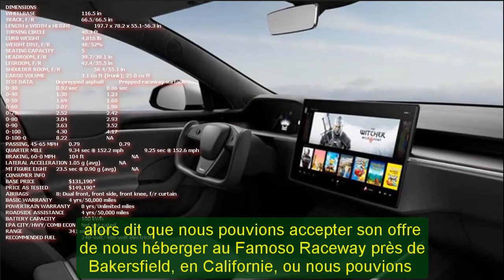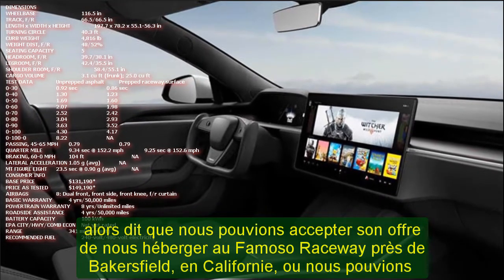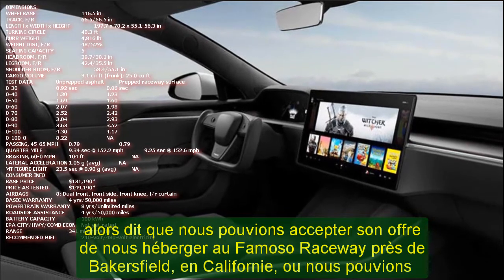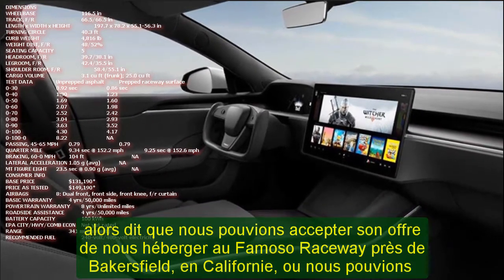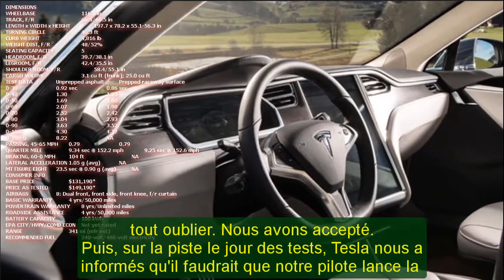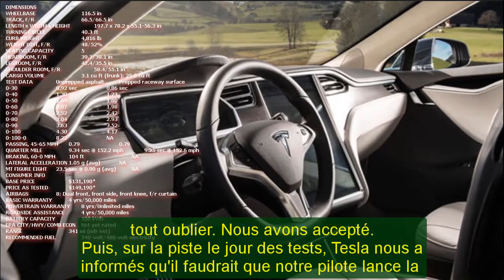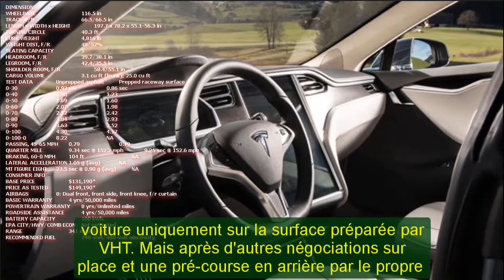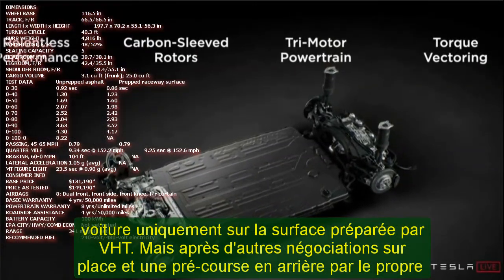The reworked sheet metal features subtly flared fenders designed to accommodate wider wheels and tires. The wheels now measure 9.5 inches wide in front and 10.5 inches wide in the rear, increases of 1.0 and 1.5 inches. The car also features revised front and rear fascias, plus a reworked hood. The highest performance Plaid also gets a new rear diffuser and a carbon fiber spoiler.